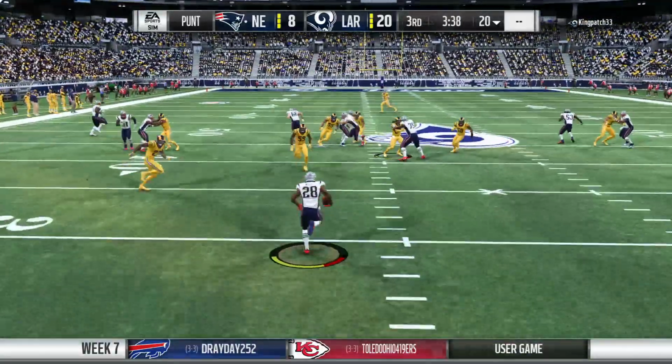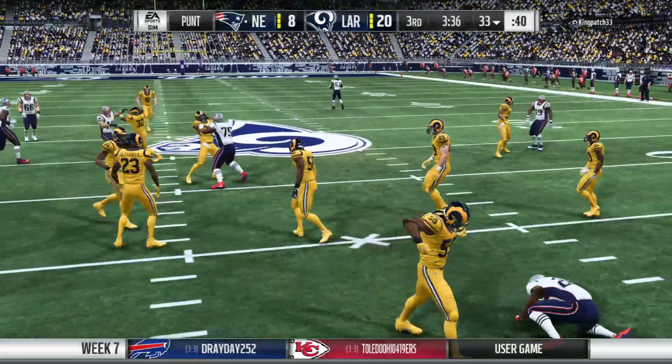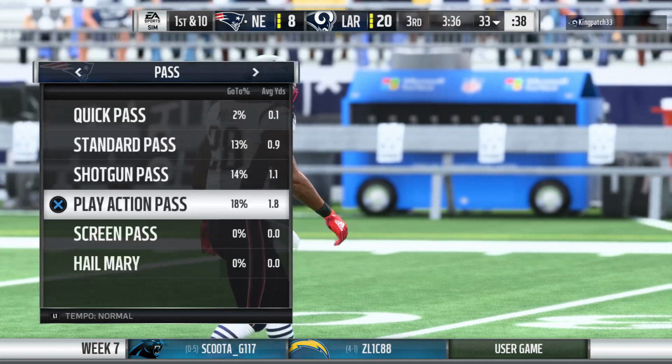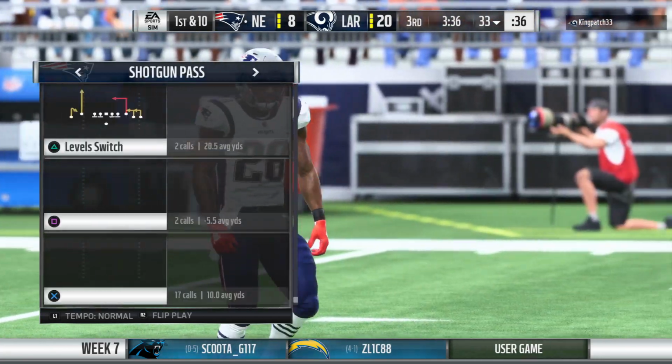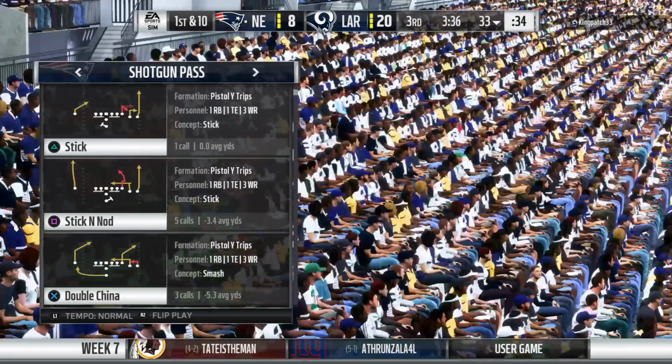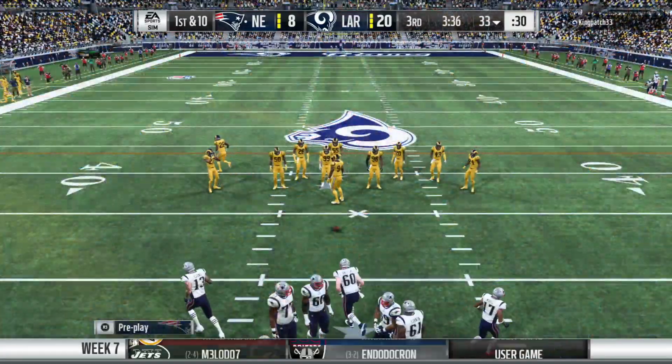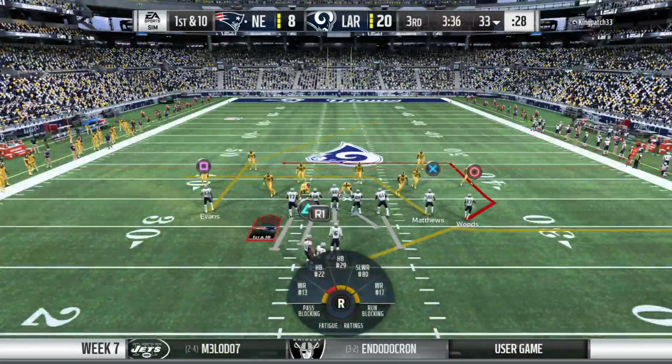I'd be wide open. Throw a pass. They actually call a set and then say at the end of it, get a safety. So it's preached, it's coached, it's thought about. Now the Patriots offense, they work their way back out onto the field. So they'll come up first and 10 now from the 33.